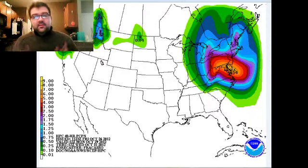Anyways, this is a big storm, no matter what. A significant storm, not only in meteorological aspects, but a significant storm as far as impacts for the Northeast. We're going to continue to watch this. I'll have more updates probably later on tonight and definitely throughout the weekend.